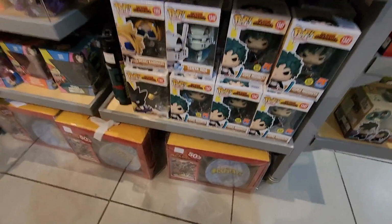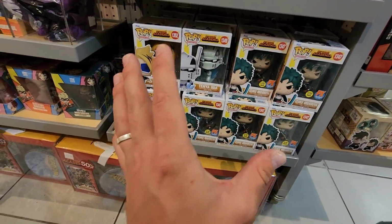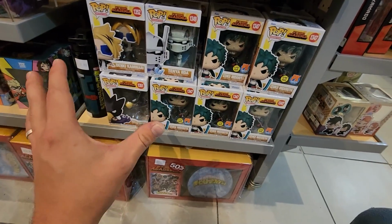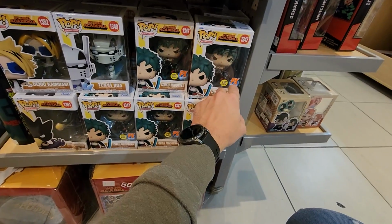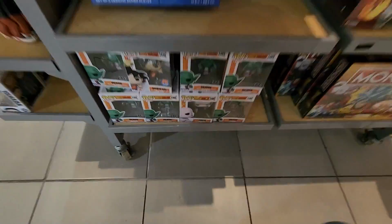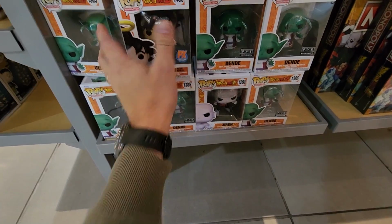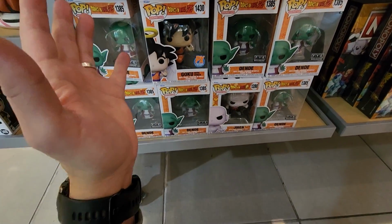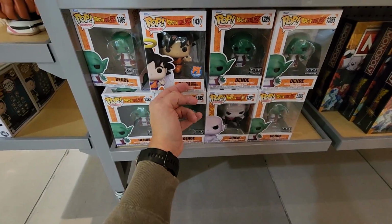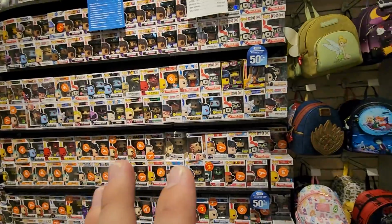So for all you anime fans, they have tons of different anime pops because that's a lot of what they focus on here at FYE. So tons of My Hero Academia stuff, and they do have the PX preview stuff too here, which you guys probably knew if you have an FYE close to you. But that does mean that there is a potential that there could be chases here, which if there is, probably somebody was here right when they opened, but I believe this one does have a chase.